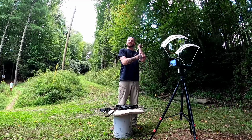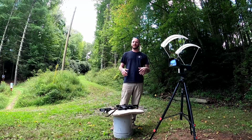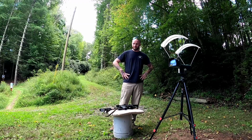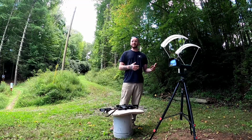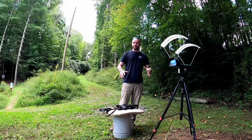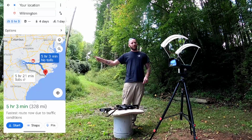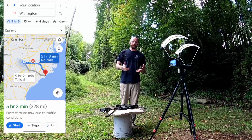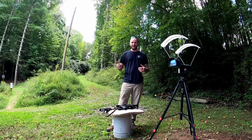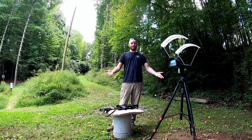I do not have a spring powered air gun that I want to try for this test. I just want to go with the gas ram. Maybe down the road we may try the spring powered piston type air guns and see if that has any variables with it, but for now we're going to stick with these. So I'm going to shoot here in Boone, North Carolina, and then I'm going to be driving all the way to the coast to Wilmington, North Carolina, my hometown, and we're going to shoot there as well at a friend's property, and find out if it makes a big difference or not.